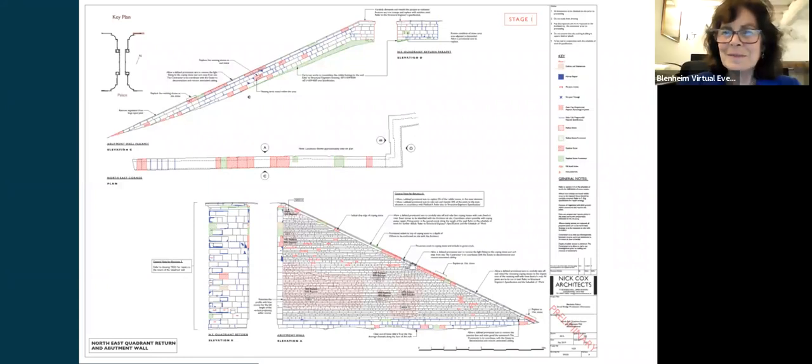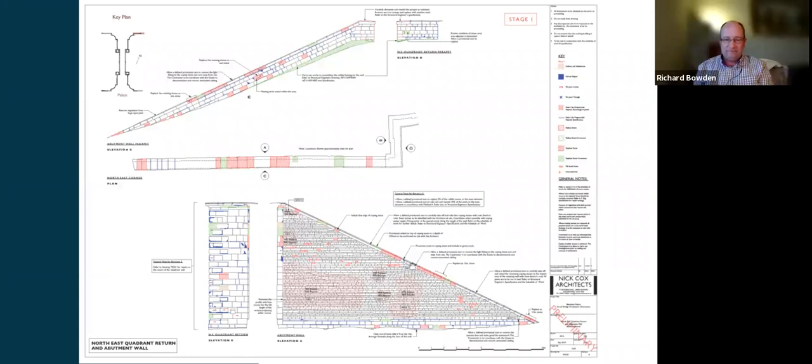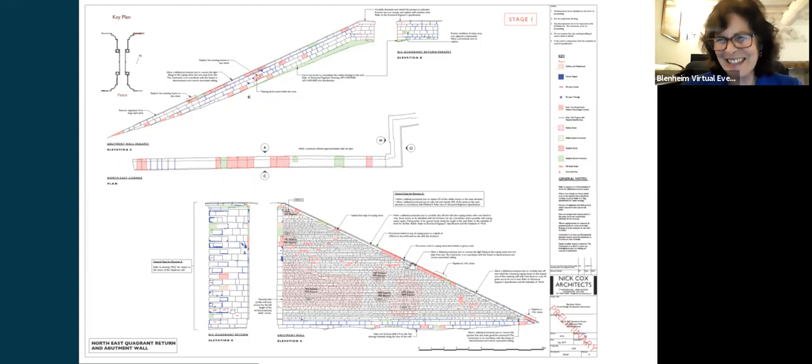Mm-hmm. Yeah, being true to the structure as well. So yeah, a lot of it will be using old techniques, which is just fantastic. The bridge, there's lots of it. There is, isn't there? There definitely is.